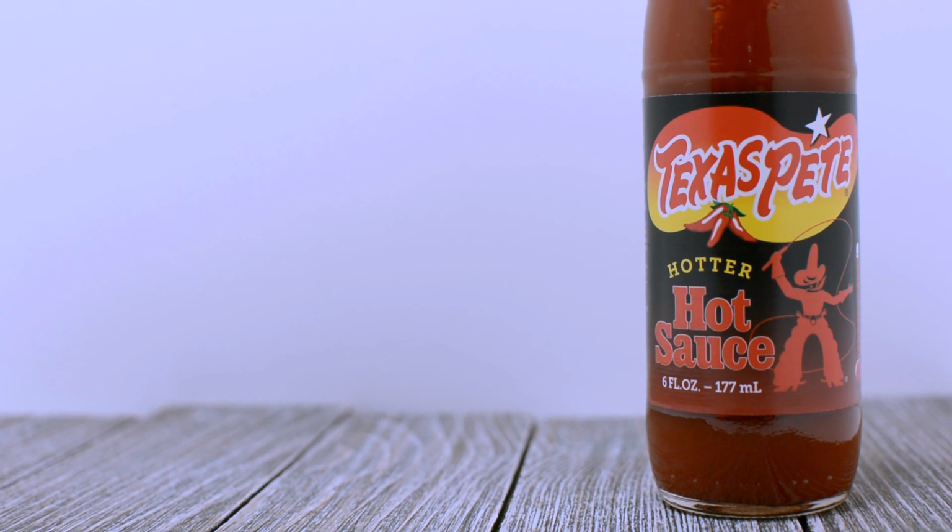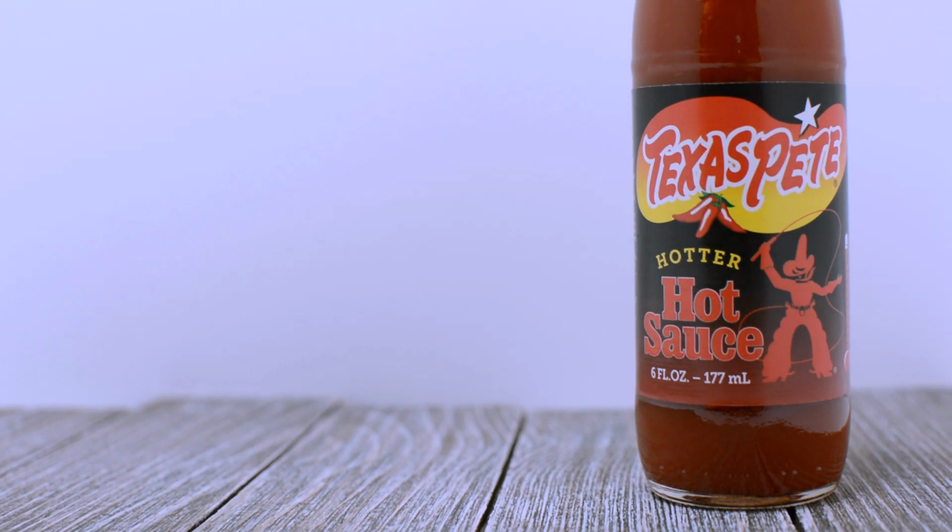Texas Pete. Hotter than hot sauce? No, I've had this before, but this is gonna be hot. Oh yeah? Peoples. Cheers. I had a bite right off the bat. You feel it on your tongue? Like the heat? Oh man. Yeah, that's got a little kick to it. I feel it on my throat.